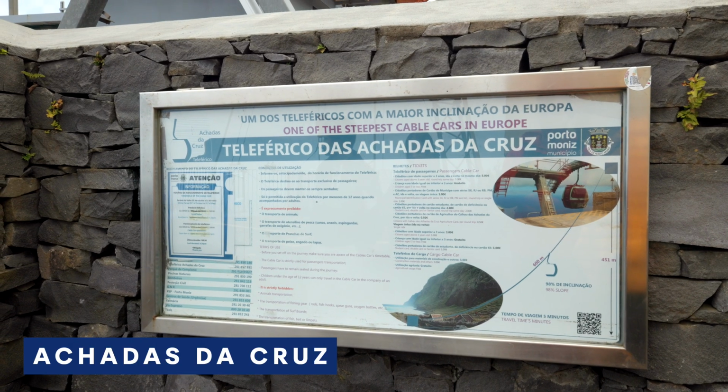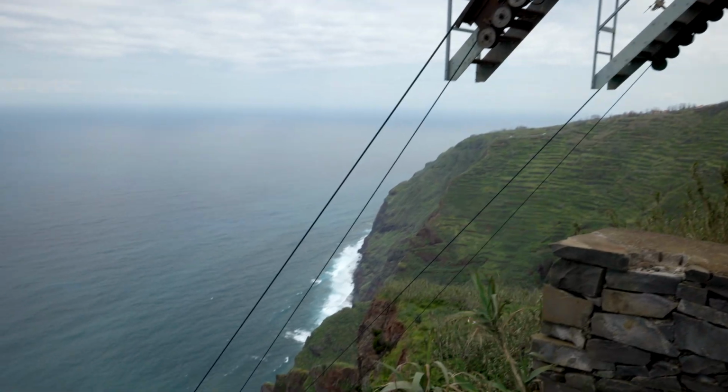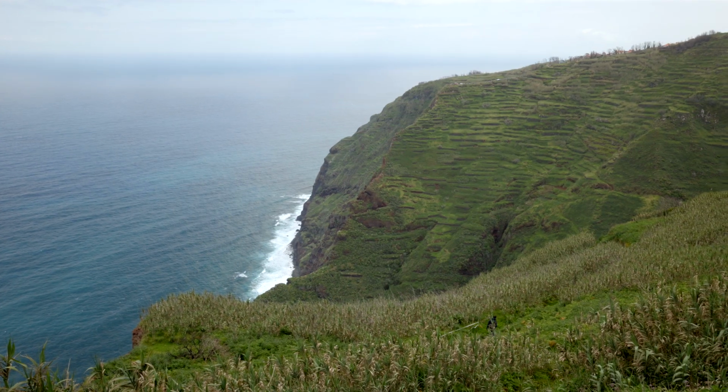There's a lot more parking over here, and there's a cable car actually that will take you down to this gorgeous beach depending on the day. Sometimes it's closed for maintenance. When we were there, unfortunately, it was indeed closed for maintenance, but the viewpoint was still super stunning.